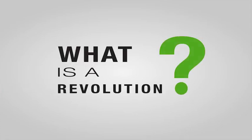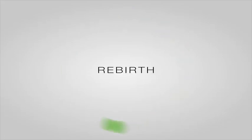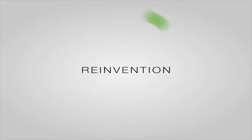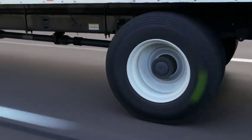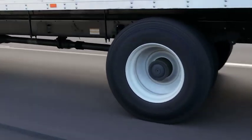What is a revolution? A revolution is a cycle. What is old becomes new again. Renewal. Rebirth. Reinvention. For decades, the tire retread industry has been on the forefront of a new revolution.